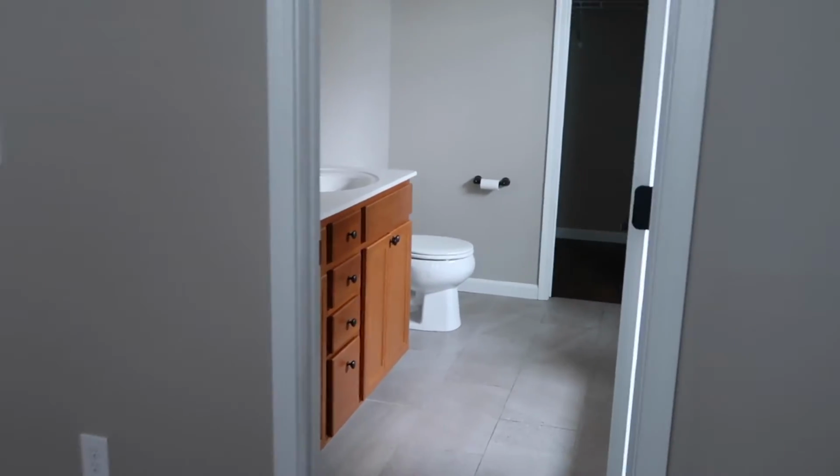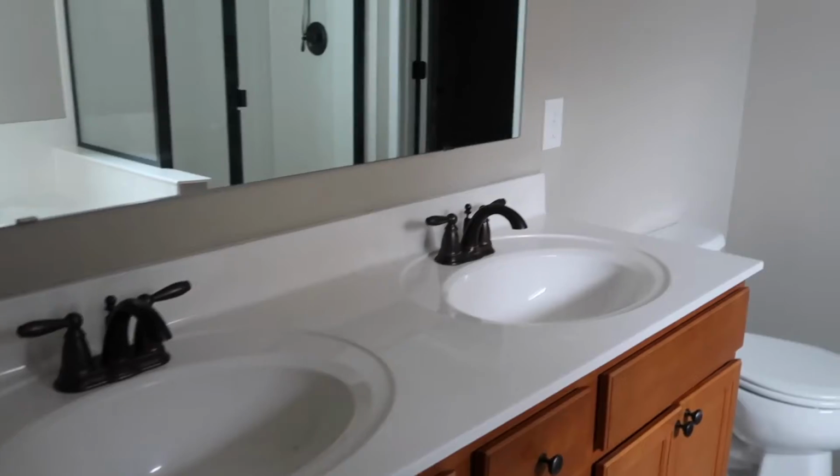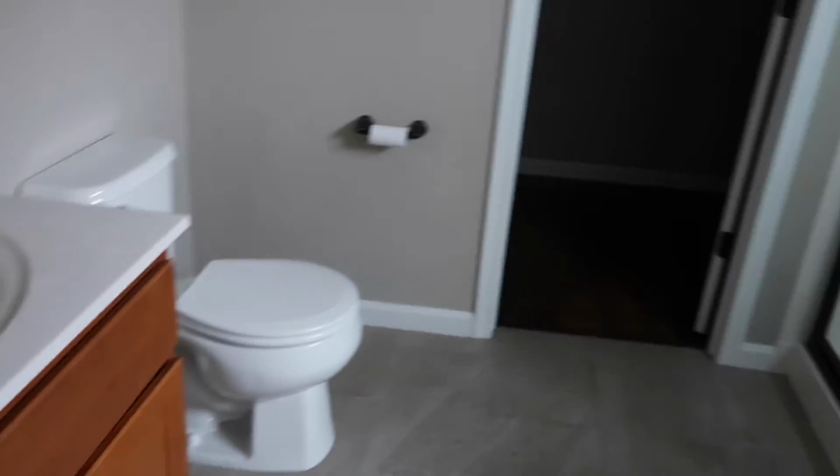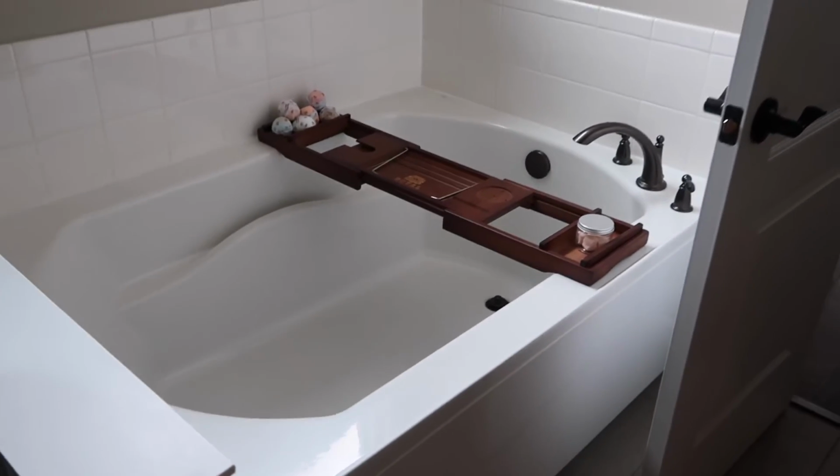And if you walk in here is the bathroom, which has two sinks, a bath, toilet, obviously, shower, and a bathtub. And then the walk-in closet is right here. Can't really see it too well because it's obviously dark in there, but there you go, guys.